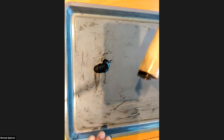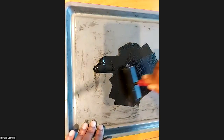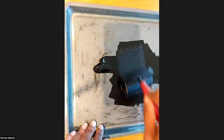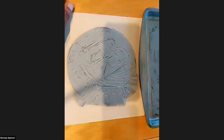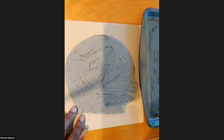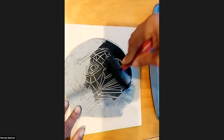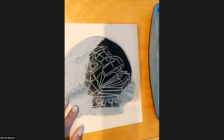I'll take my roller and slowly roll it out. After each roll, I'll lift it just to make sure that I'm getting the whole roll. Inking takes a couple of times just to get the experience. It's something that you have to do just to get a feel for it as far as how much ink you need to make a good print. And it is some testing, but here's the inking, and you'll get to see the image that I just carved. It's kind of like a reveal.